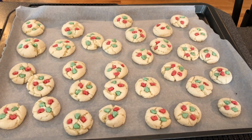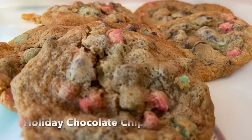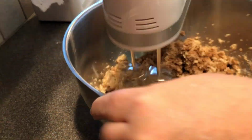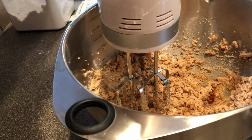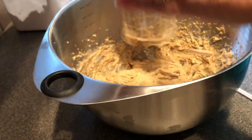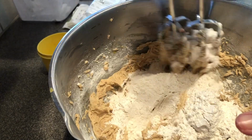These were really easy: cake mix, cream cheese, granulated sugar, and these little things. Now we had some of those little white chocolate cream stockings and trees left, so Mom made a pretty standard chocolate chip cookie and then added those in as well, just the rest of what was left of that package.